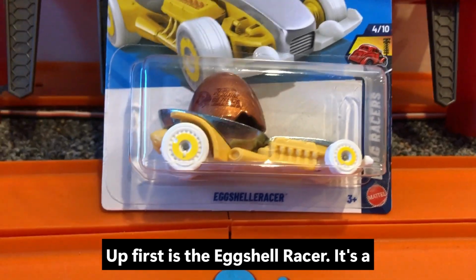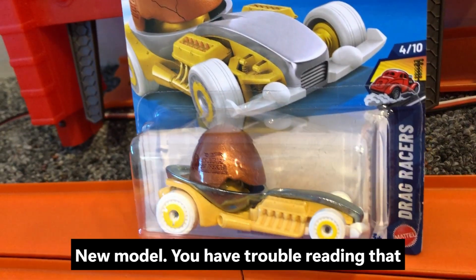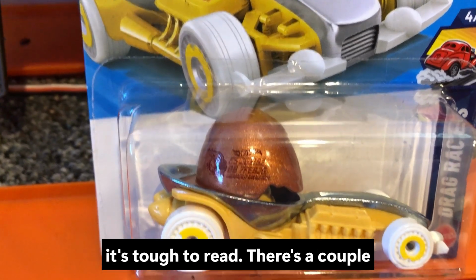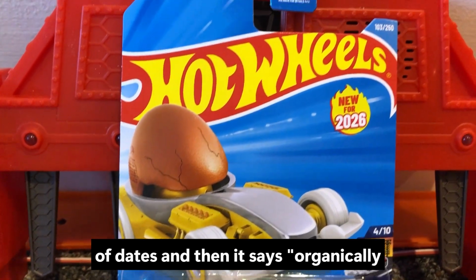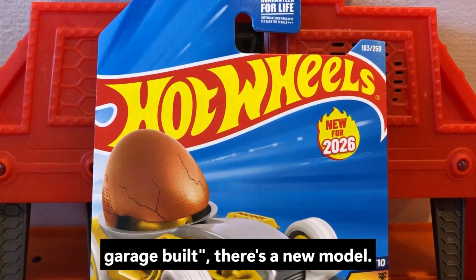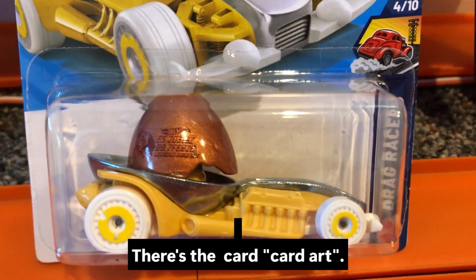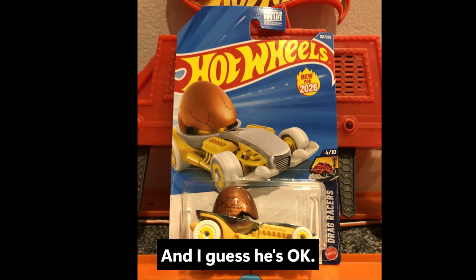Up first is the Eggshell Racer. It's a new model. You have trouble reading that stuff on the egg. Even up close, it's tough to read. There's a couple of dates, and then it says organically garage built. So here's a new model. There's the card art. And I guess he's okay.